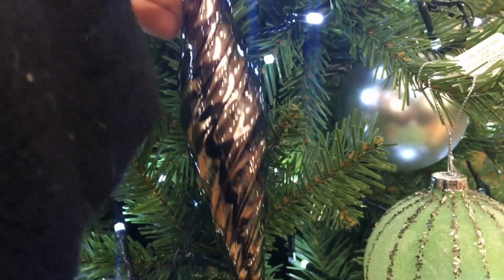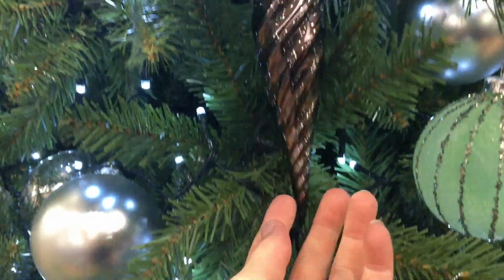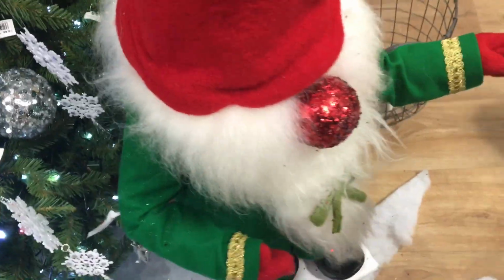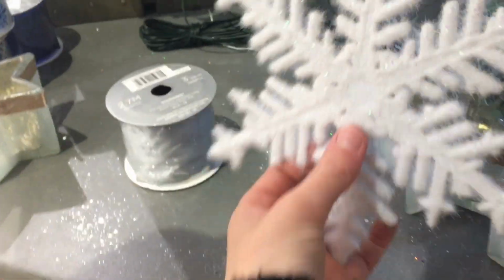Stars. Look, basically, you can have your names on these. And they're so little and cute. I love them. I quite like this. I like this spiral. Yeah, this is like fun. Very small.